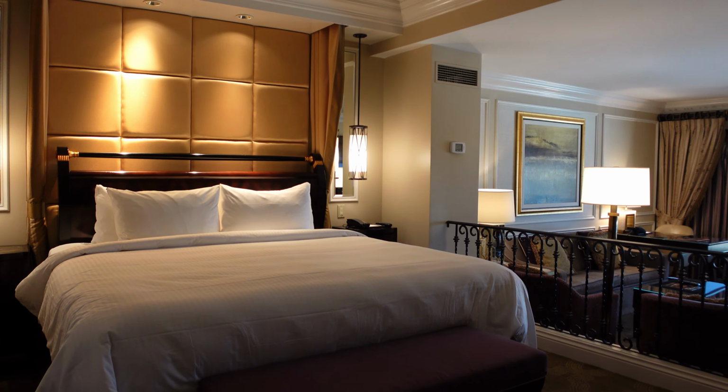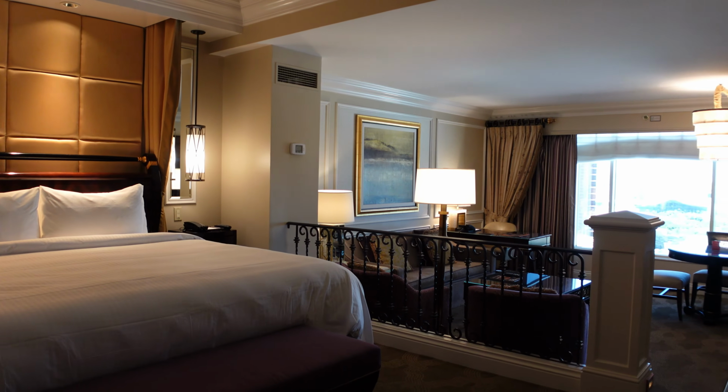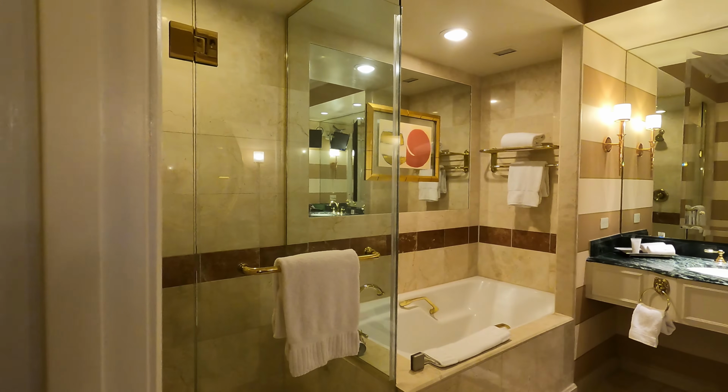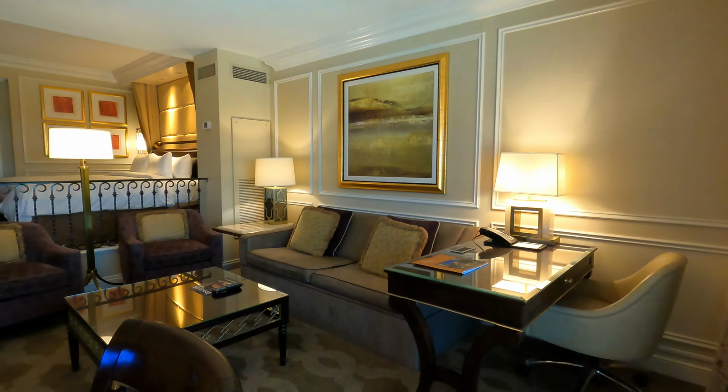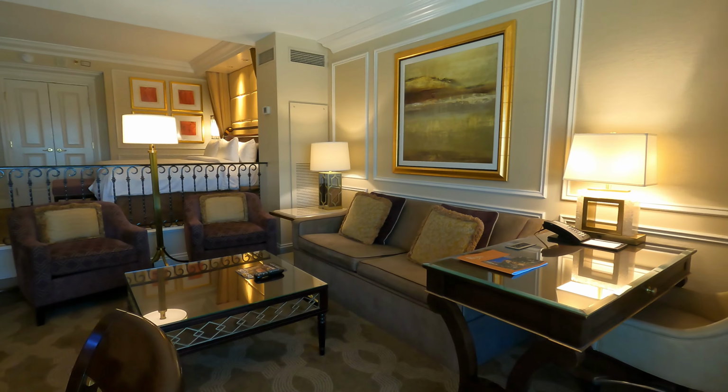Alright guys, it's time to give you my final review about my experience here at the Venetian. And let's start with the room, which was incredible, super clean, elevated amenities. The sunken living room was just a really nice option to have in this room, just very spacious. So the room was just excellent.